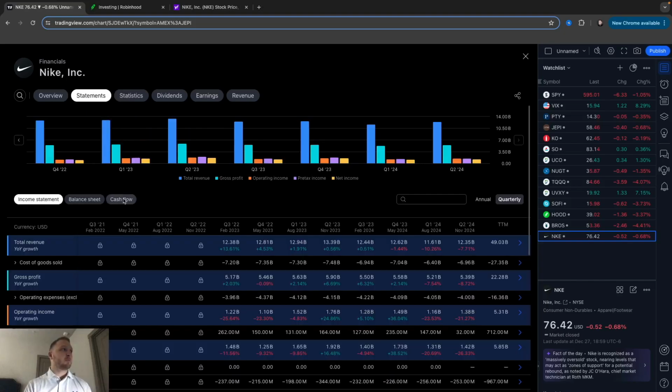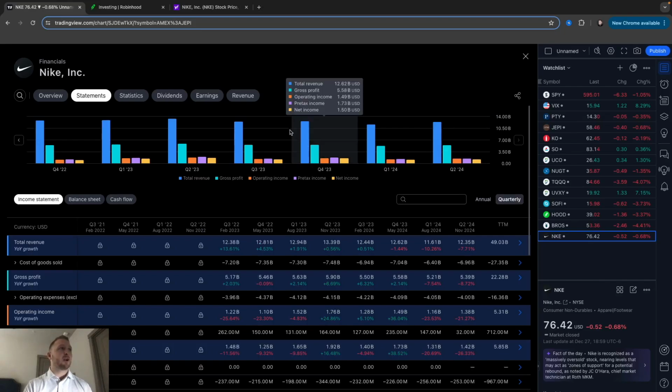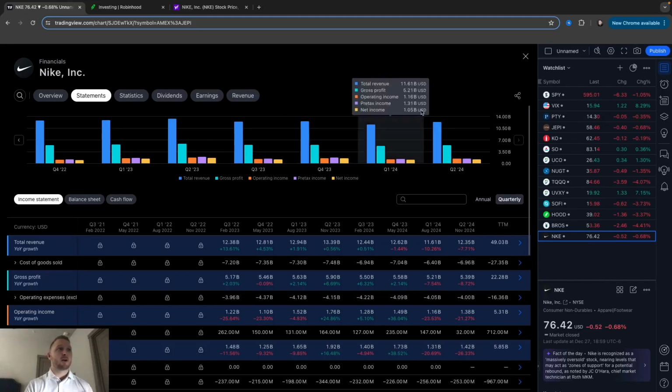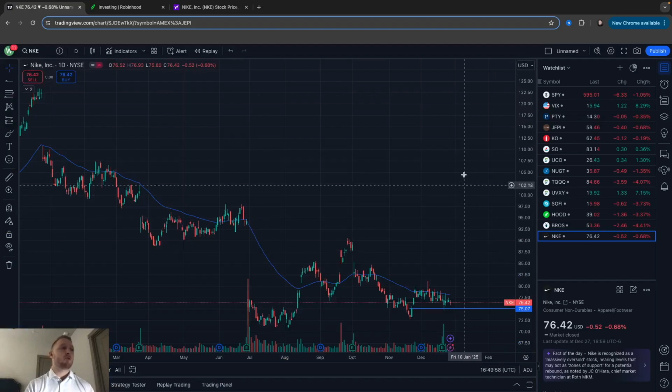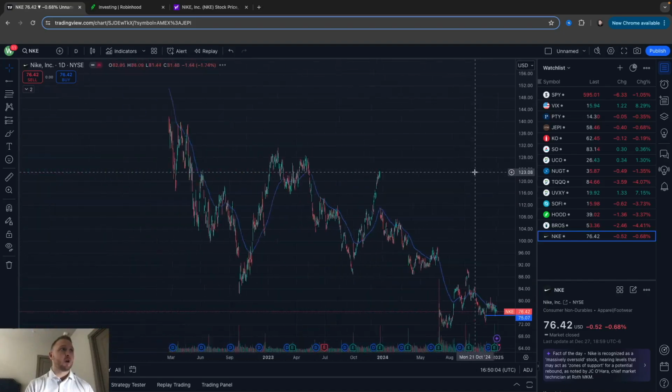Again, I want to go to statements here. You guys can look at the annuals. I don't like that the annual in 2023 is a little bit lower, but I want to go to quarterly here. I don't like this, when it's coming down. Now, I don't like that it's not showing the newest one that's already out. Again, I would highly recommend going and doing this earnings call, but I do see that there's a lot of room for Nike to get back to where it was.